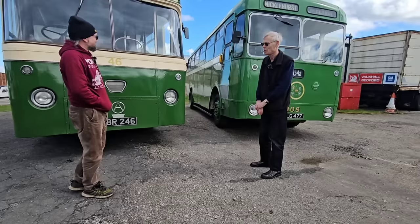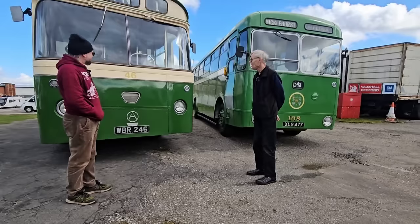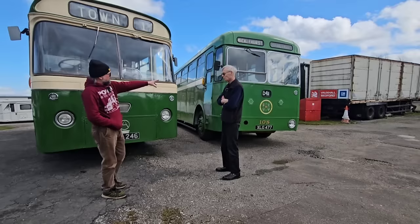This particular vehicle was delivered with a constant mesh box, and immediately there was a rebellion by the trade union who said, we ain't driving this. And so it was converted to a pneumocyclic, an air-operated gearbox. Yeah. So it now curiously has vacuum brakes and an air-operated gearbox. Interesting. So the one this side is the elder of the two, but not as old as it looks.